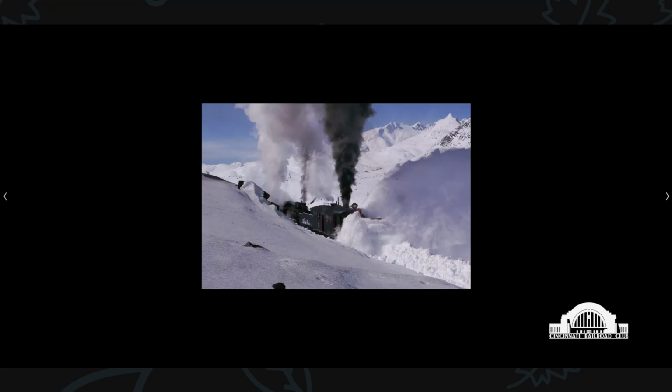I made one trip to the White Pass since I've been here. That was in 2010 when they opened up the line with their steam rotary and their engines. Quite the event.